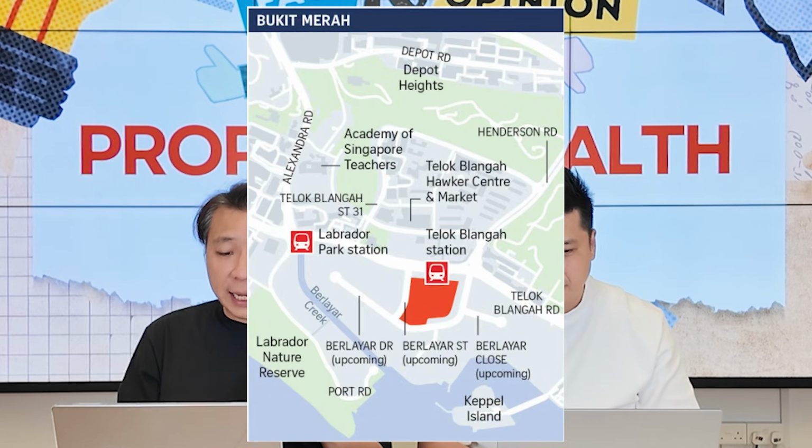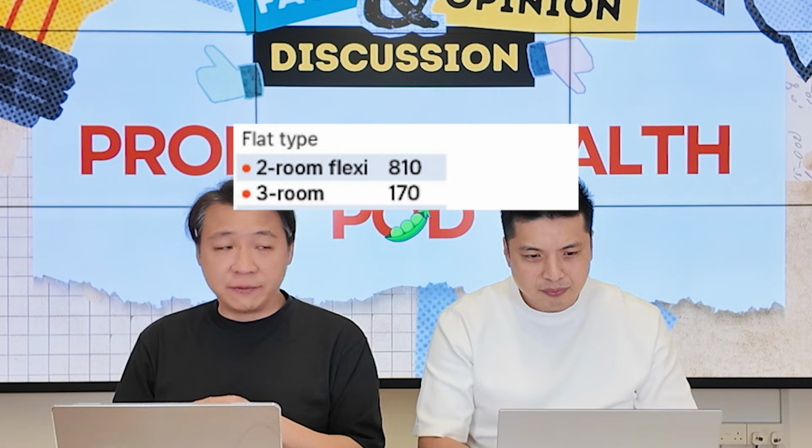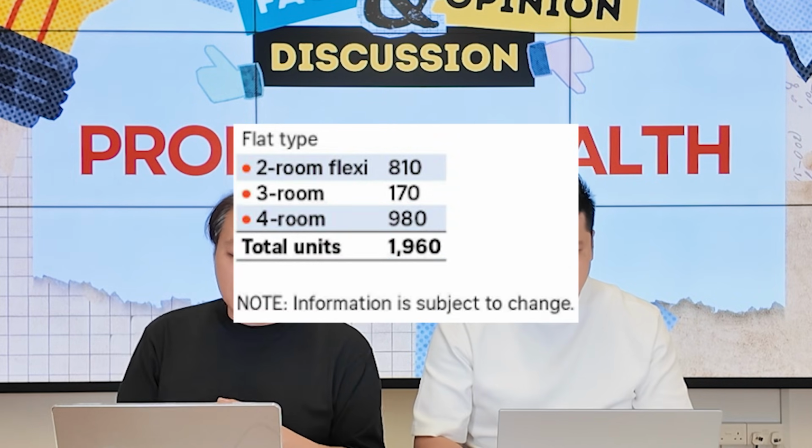Okay, so we'll break it down a little bit. First one, Bukit Merah, also known as Berlayar. This is the Berlayar estate, former Keppel Club site at the Greater Southern Waterfront. HDB will launch 1,960 units here, comprising 810 two-room flexi units, 170 three-room units, and 980 four-room flats. This will be very near Telok Blangah MRT, part of the Greater Southern Waterfront precinct. It's likely going to be very popular. These flats are generally expected to be prime, because the previous Berlayar was also prime. The pricing will be released later.